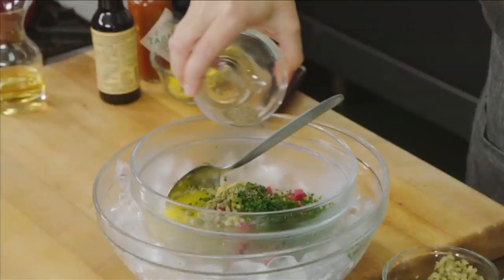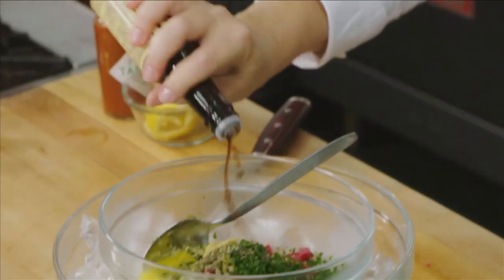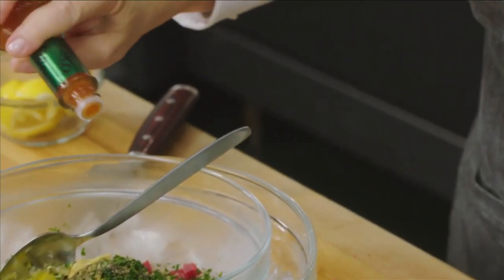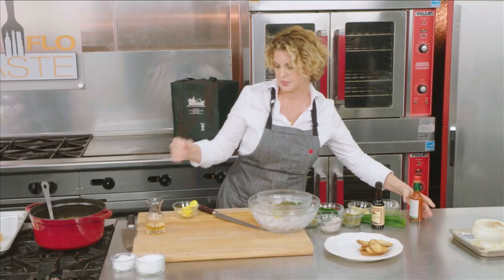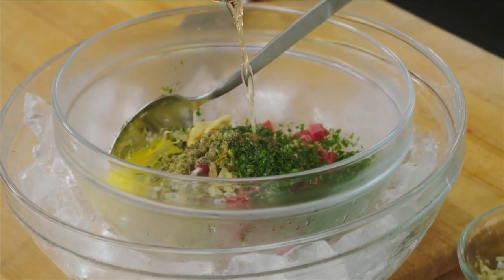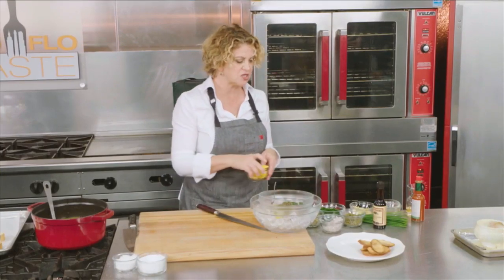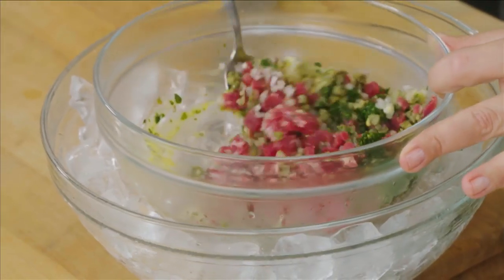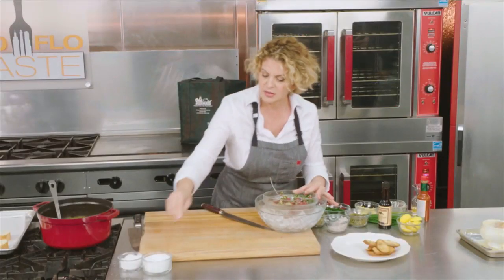A little bit of freshly ground black pepper, a little shot of Worcestershire, a little dash of Tabasco, and then finally, some cognac. Brandy would work fine as well. And if you don't have either one of those, sherry, like we talked about earlier with a French onion soup, or even a little bit of really dry white wine would work. Mix all this together. Let's not forget some salt.